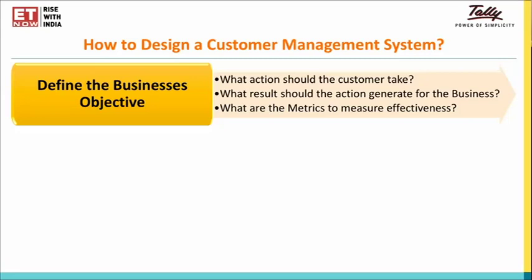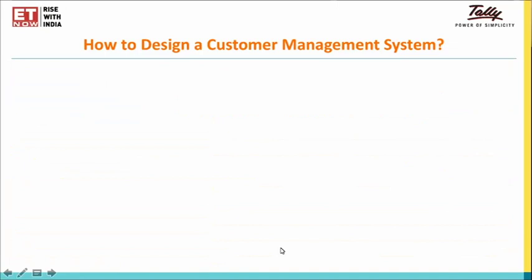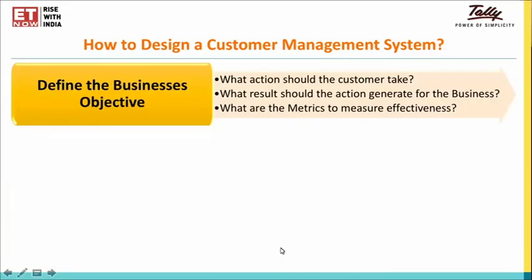By the time the lady says goodbye, she's emotional. She's like, aate rehna bhaiya. Because she's blown. Now this is what the business wanted the customer to think and feel. The business wanted the customer to think and feel blown. Now, as a result of the customer being blown, what is the business objective?